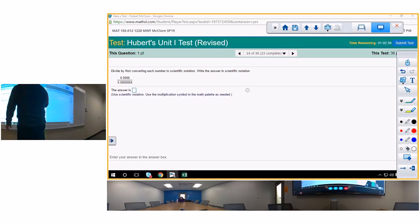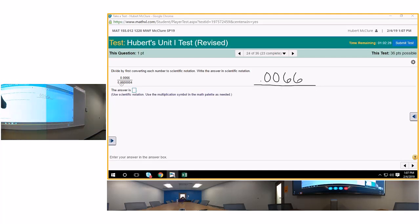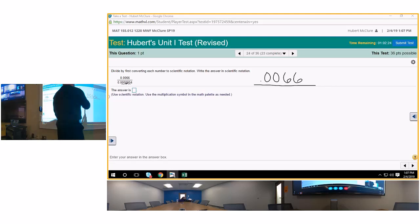Okay, this is point 0. I'll write it big so you don't go cross-eyed. I go cross-eyed when I look at those numbers. Over 1, 2, 3, 4, 5, 6. I think there's 6 zeros there.